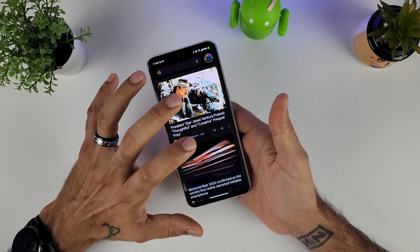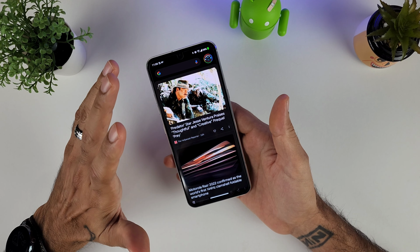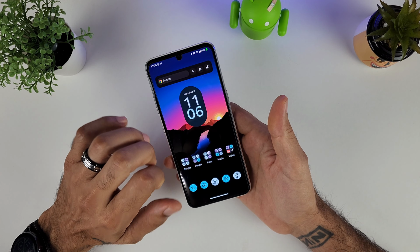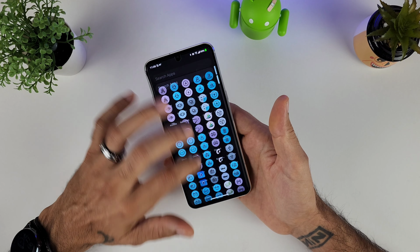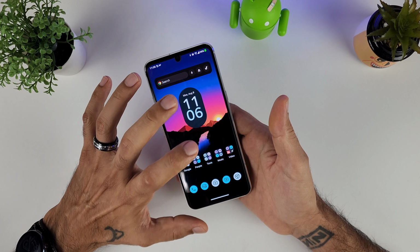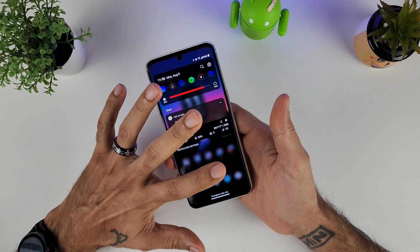And now this phone has Android 12. Is it the latest security patch? No, it's not. This phone is a couple months behind on that security patch, but at least it's still got Android 12. Yes, Android 13 is about to be released sometime soon, so hopefully this phone isn't too late in getting Android 13, but still, you got Android 12.